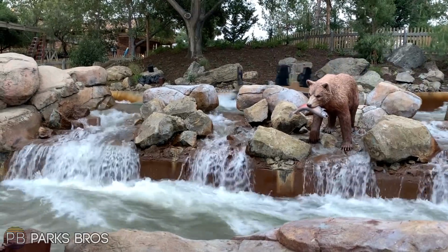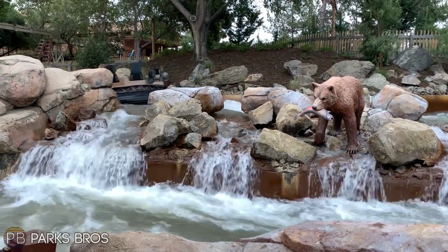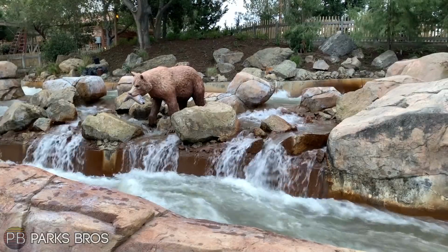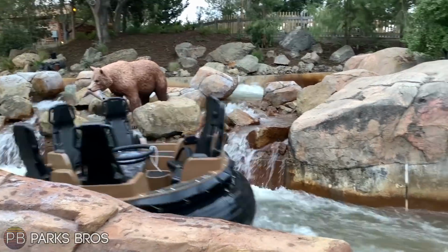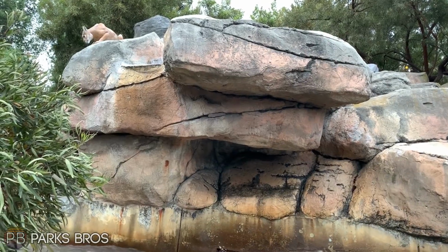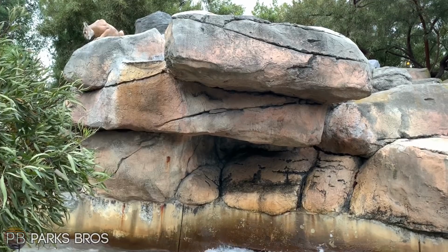Pass holder preview will be actually on the day after it opens, on Saturday the 18th, for 1 hour early in the morning, which I find a little weird that they're having the pass holder day after it's already open. But we will definitely be there on the 17th, which is opening day, and I can't wait to ride it over and over again.